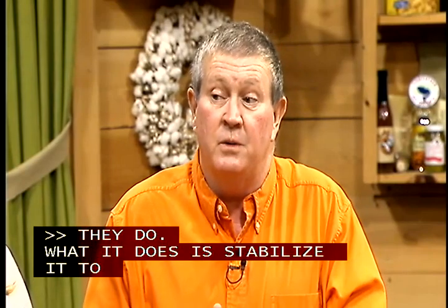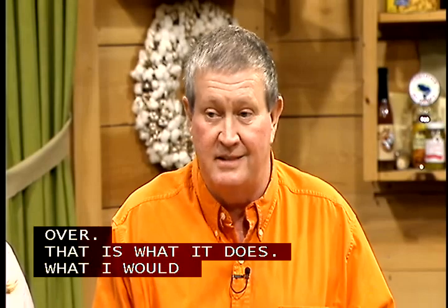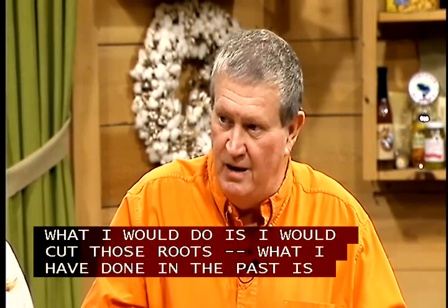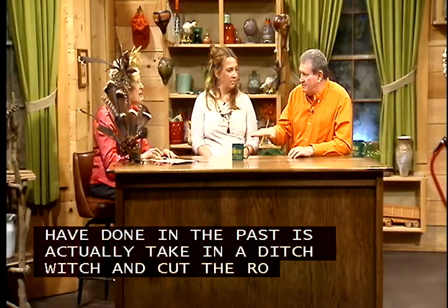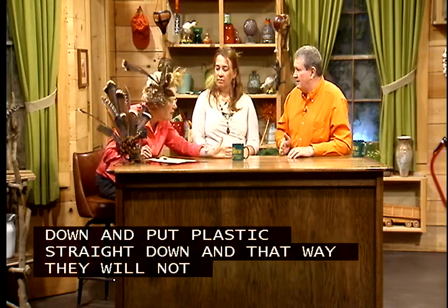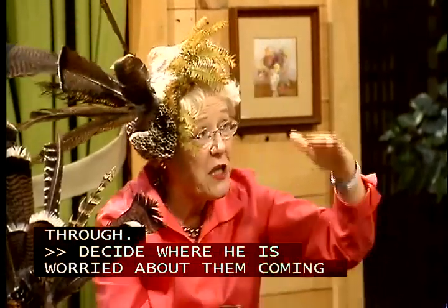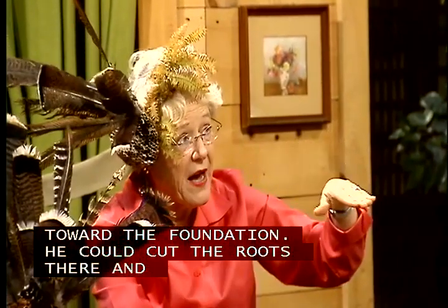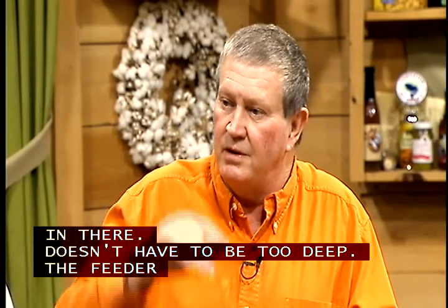What I would do, though, is I would cut those roots. What I've done in the past is actually take a ditch witch and cut the roots down and then put plastic straight down, and that way they will not grow back through it. Or put a barrier, side really. Where he's worried about them coming towards the foundation, he could go in and cut the roots there and put some flashing or something maybe even. Anything. It doesn't have to be too deep because those feeder roots are up high. So how deep should it be, Tony? I'd still probably go 18 inches or a little bit more. All right.